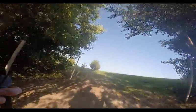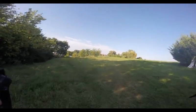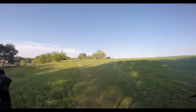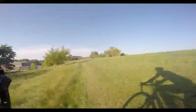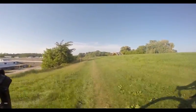Again, local hero Dave Blodgett was able to ride this. I was struggling a little bit, so I imagine many riders, especially at the higher levels, will be able to ride that. And if you're significantly better than me at every level, be able to ride that.